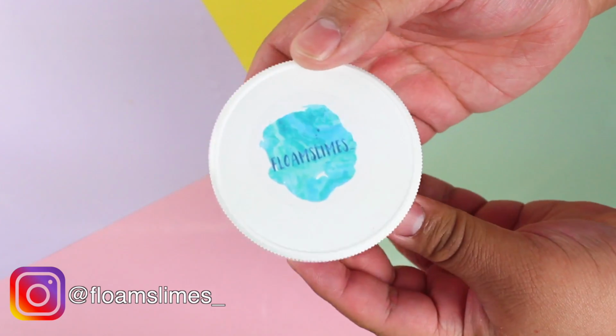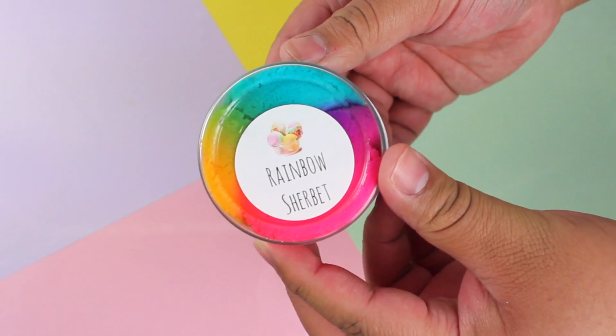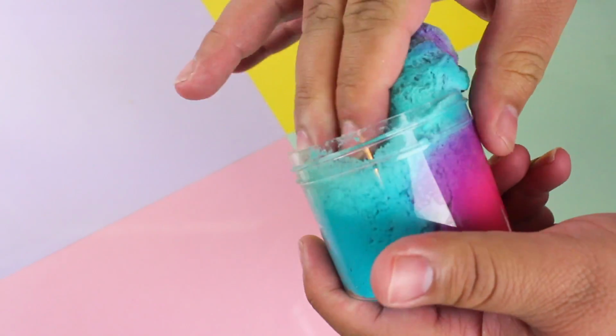I got this gorgeous cloud slime right here from Floam Slimes. This is their Rainbow Sherbet cloud slime, and it looks just like Rainbow Sherbet. I love all the colors that make up the rainbow, and it's just beautiful. And when you mix it together, the color is beautiful, it smells great, and it's a great cloud slime.